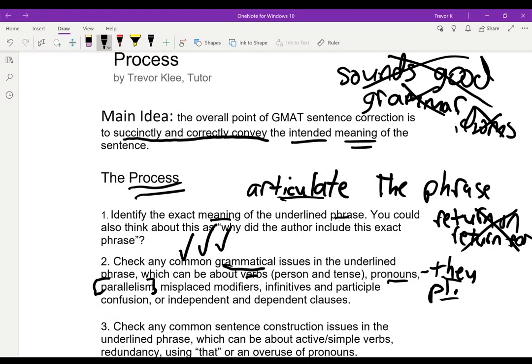Misplaced modifiers: "running, the boy, while running, trip over a stick" is more correct than "the boy tripped over a stick while running," right? Running needs to clearly apply to the boy. So misplaced modifiers is a little tricky. Infinitives and participles are another thing that we do need to go over.